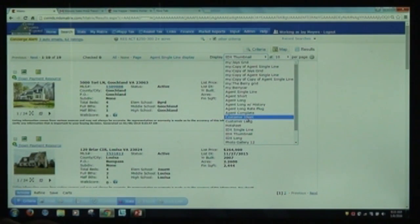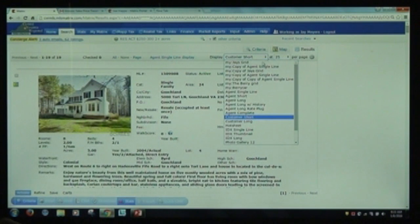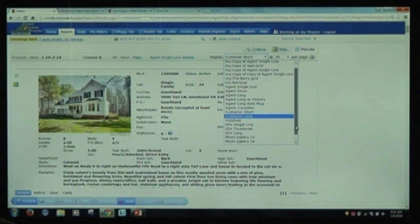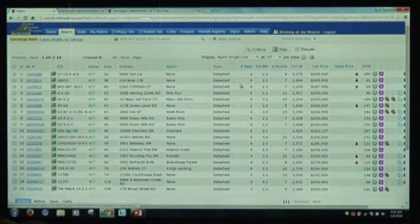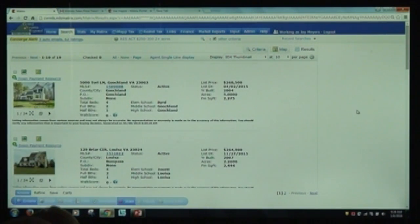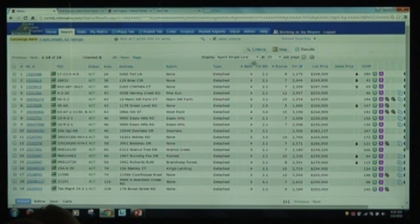If you want to see what it looks like from a customer perspective, this is the one that doesn't have any compensation or private remarks on it. It's just kind of the teaser, if you will. So you can flip back and forth between these. If you want to see reports that have photos, you can go ahead and see those at the same time. So it's really up to you what you want to see. And once again, if you like this thumbnail view, and that's all the information you need, you can set that as a default using that little gear, and every time you run a search, it'll show this view versus the single line view. So you have choices if you want them. Remember, all columns can be sorted.